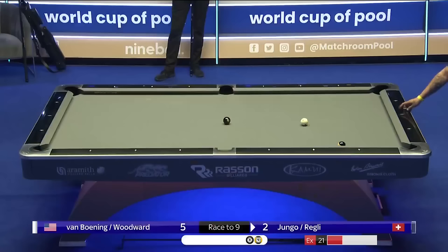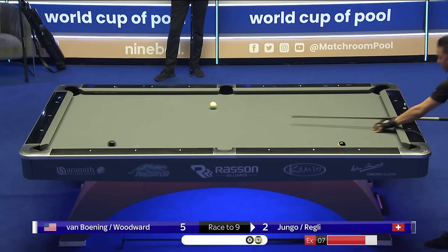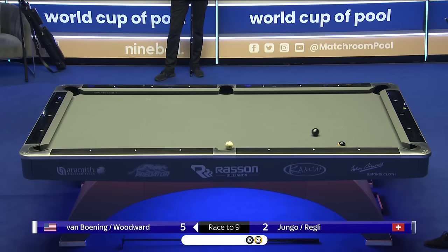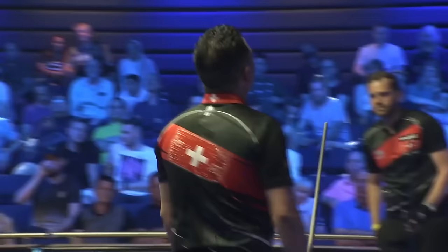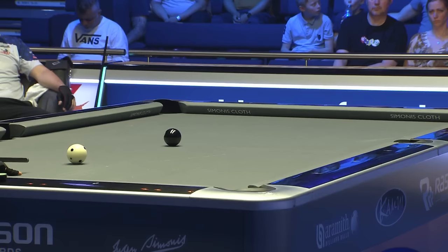I thought that Dimitri could shoot the six easy and just come one rail into the nine and have a clean shot on the eight, but that will hurt. It really will. Yeah, they've left it tough though. Trying to figure out what the play is here.